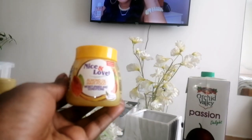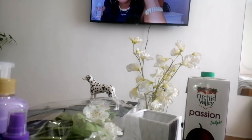I got some hair food for my hair because I have braids on and I just want to have neat hair, you know. And I'm trying to make sure the hair stays for a while.